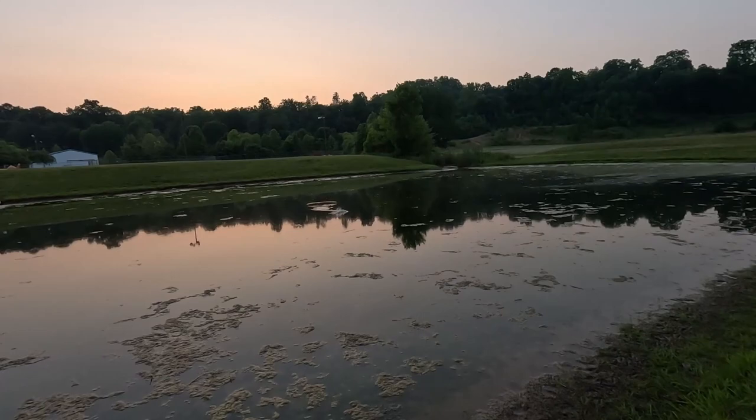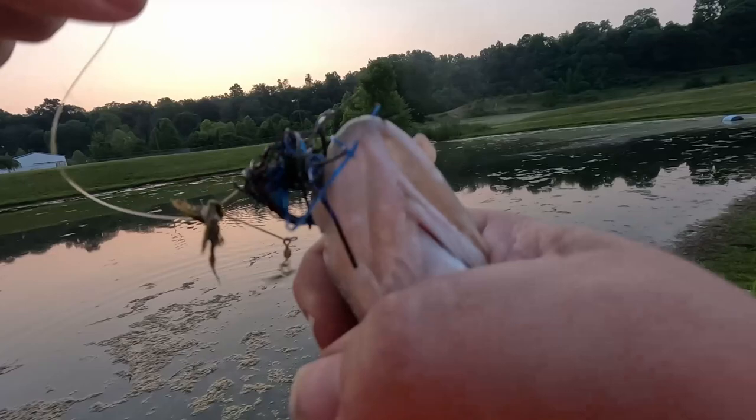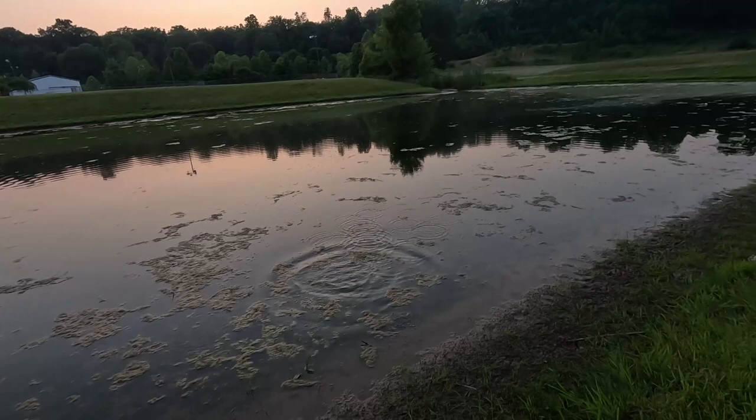Oh, I'm on. He hit that thing just as soon as it hit the water. Well, guys, I'm on the board. He's a little one, but I'm proud to have him. Look at that. Tiny little old fish. But I'm proud to have a little fish rather than no fish. Goodbye. And he's off and away.